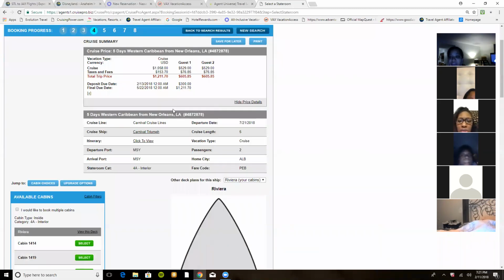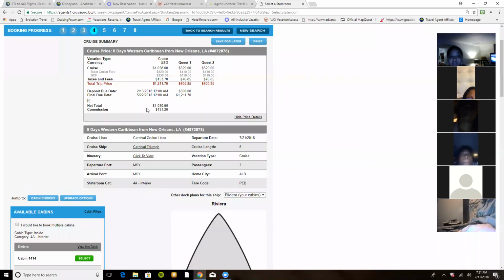How much am I getting paid, Valerie? I want to know how much my commission is. See this plus sign? Everybody, this plus sign is important. This plus sign is hidden, so just in case you have a customer in front of you, or if you want to screenshot this and send it to your customer, it's hidden. So they don't know what your business is. You click on this plus sign, and it will tell you what you're making off of this. You're going to make $131.20 in commission.